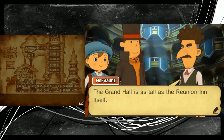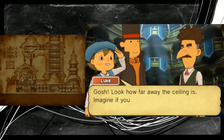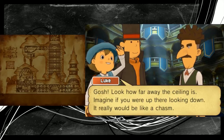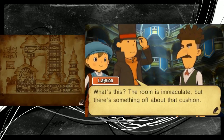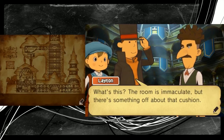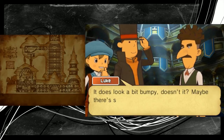The Grand Hall is as tall as the reunion in itself. Gosh, look how far away the ceiling is. Imagine if you're up there looking down. It really would be like a chasm. I guess he's up there. This room is immaculate, but there's something off about that cushion. Really, Layton, you walk into a Grand Hall and you're like, that cushion is a few centimetres out of place. God, what a terrible place.